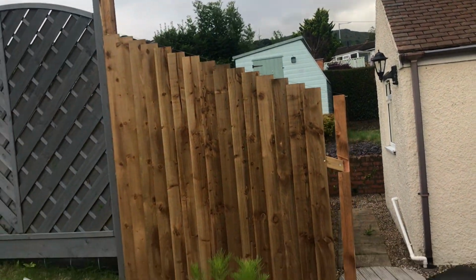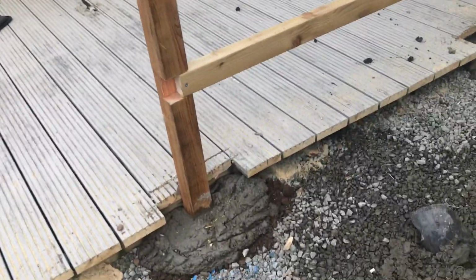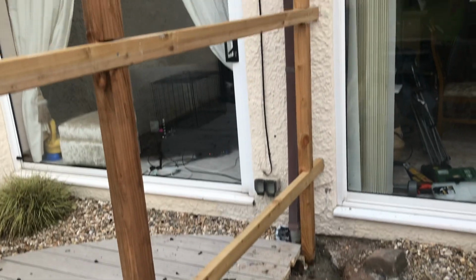Day one after doing the fence, and this is what we're looking at. We've come down there, we've got concreted posts. It's going to be lovely.